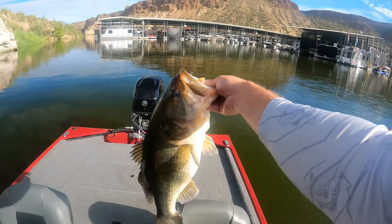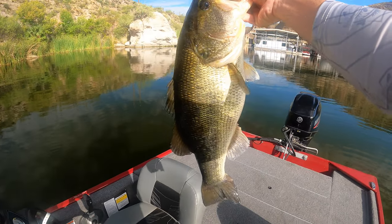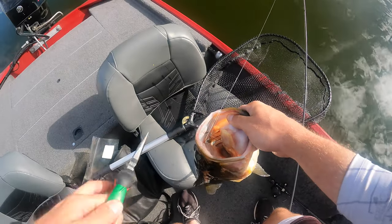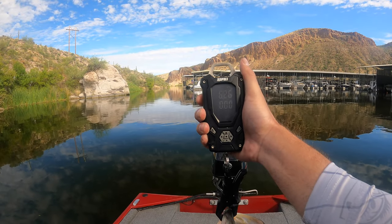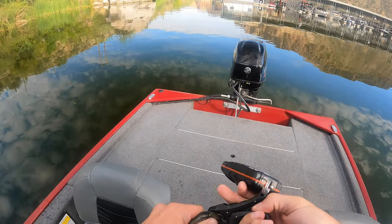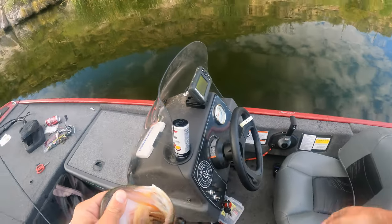Y'all, look at that. Look at that right there. Absolute freaking behemoth. Absolute behemoth. I'm shaking. I've never had a day like this. Two big fish. Broke the PB, y'all. Broke the PB. 6.23 is what it locked at. Broke the lake PB. Oh my goodness, what a day. And on the drop shot.